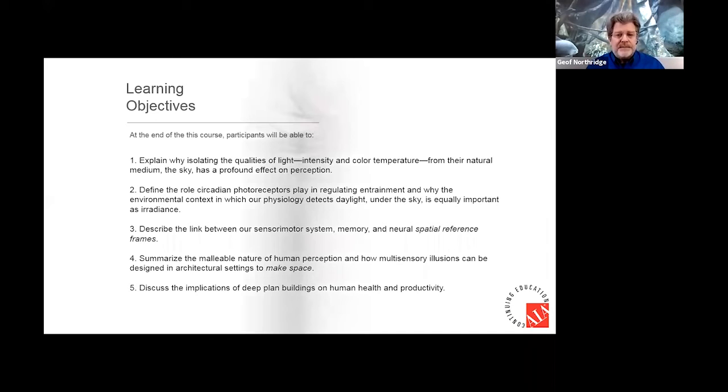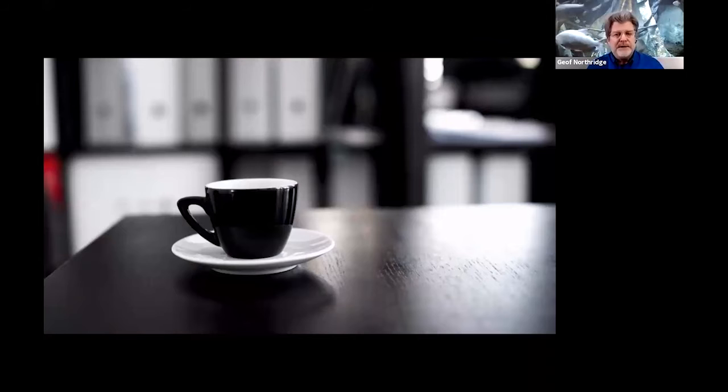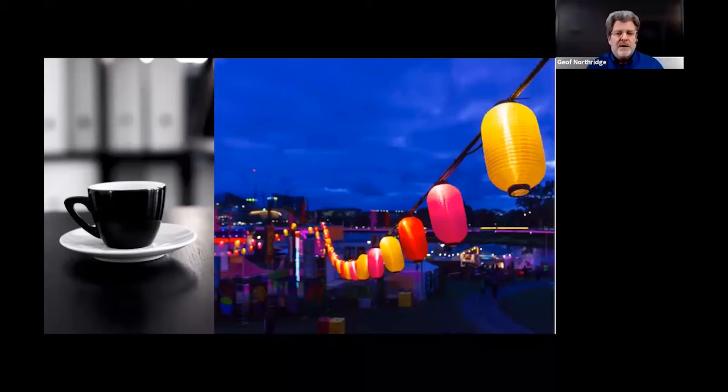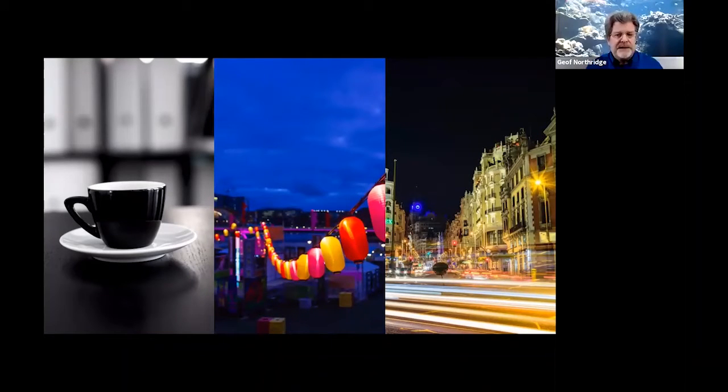Okay, having said that, to start, we need to take a brief look at the physiology of the human visual system. Standard vision in the human eye consists of three basic functions: object recognition, color vision, and motion detection. We're typically not aware of these three functions separately, but combined, it's what lets us see.